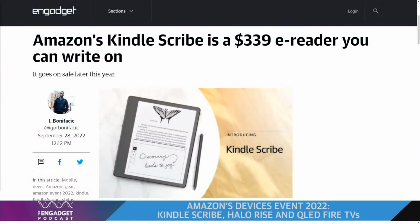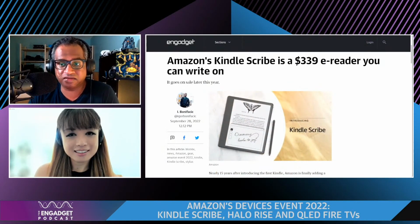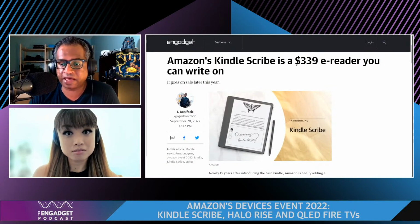This year, or at least this season, because I think maybe they have multiple sometimes, I think the biggest thing is a new Kindle that they announced, the Kindle Scribe. Yep. It is a Kindle that you can write on. And I feel like that's something. It is a big Kindle. It's a 10.2-inch, 300 ppi display, basically as big as an iPad.